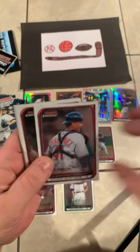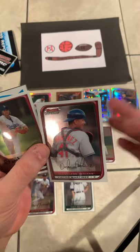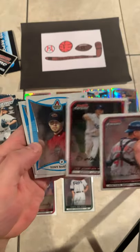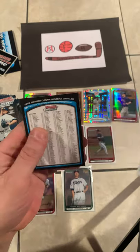Victor Martinez. That's not his rookie card, but it's second or third year. We got Derek Lowe. Had a nice career. Tony Barnett, first Bowman. And Christian Lopez, first Bowman.